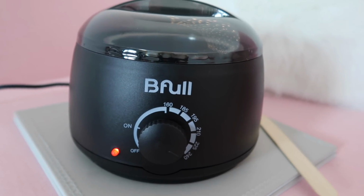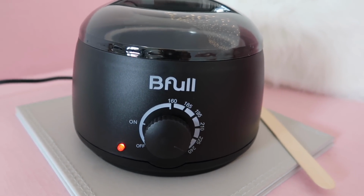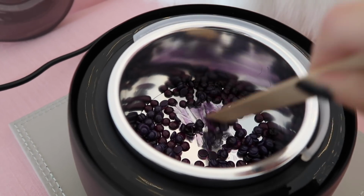Okay, it's taken ages, so I'm just gonna turn it all the way up to the 240. That sounds boiling, like that's dangerously hot. I've got to be so careful. That's why it's for professionals. I feel like I'm cooking up a little dish here. Oh, it's working. Oh, it's a nice purple color.